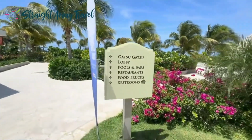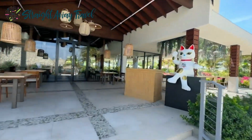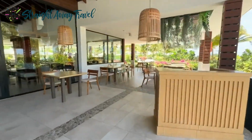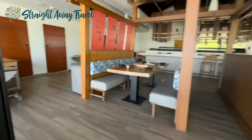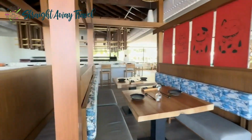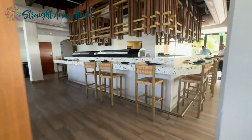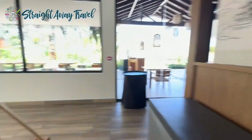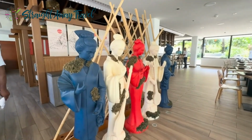And up here is Gastu Gastu. This is the sushi restaurant. They are only open for dinner from 6 p.m. to 9:30 p.m. And the resort dress code is resort casual for this restaurant. They do offer indoor air-conditioned seating and also outdoor dining.